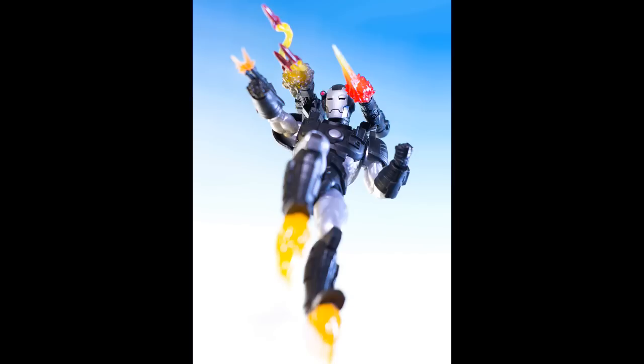So the playability is going to increase. This figure had mega fun factor, great range of motion. This was just a very solid offering for Marvel Legends, one of their best all time, definitely one of the best on the year, and that's my top 10.